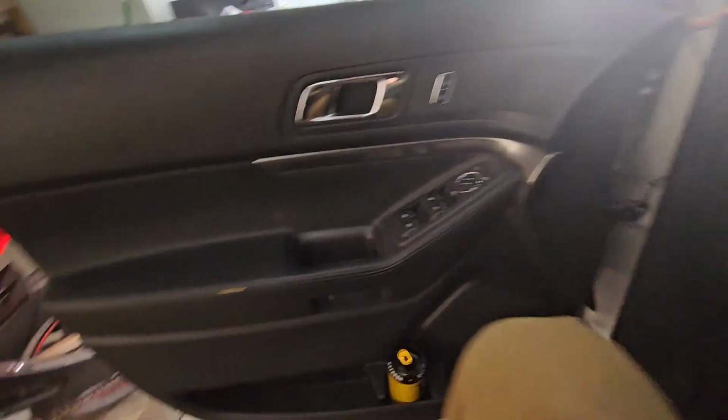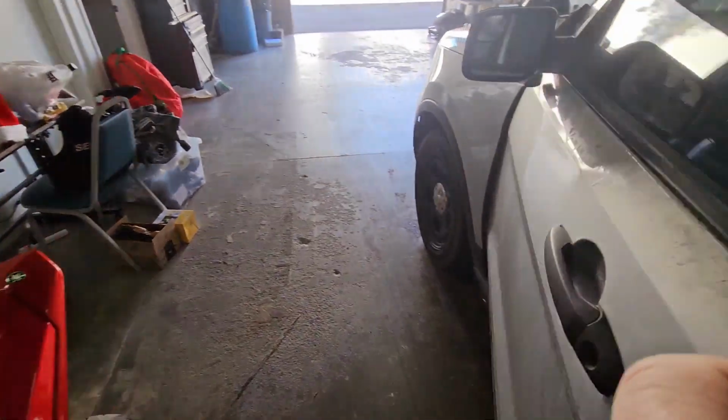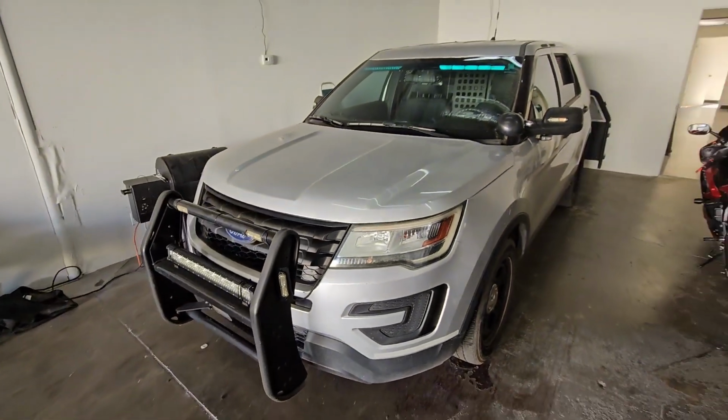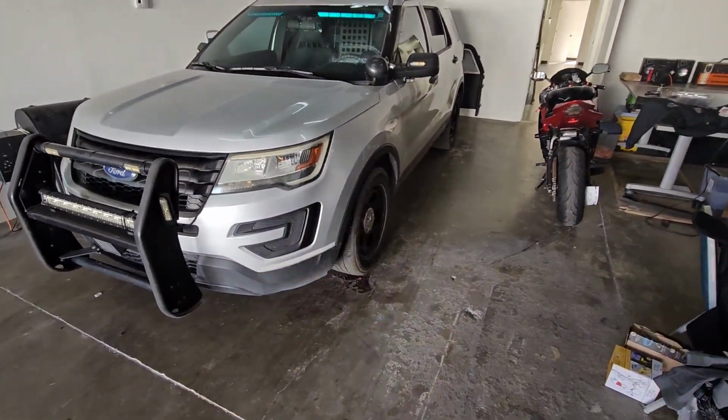All right. So now, and by the way, this is that canine kennel that was in the other car. So if you guys are curious what that looked like, that's what it looks like. So now that we got this back in here, now we have plenty of room to set up to do the maintenance on this guy and do the water pump. The next thing after that, we're going to do the decals and all that stuff.